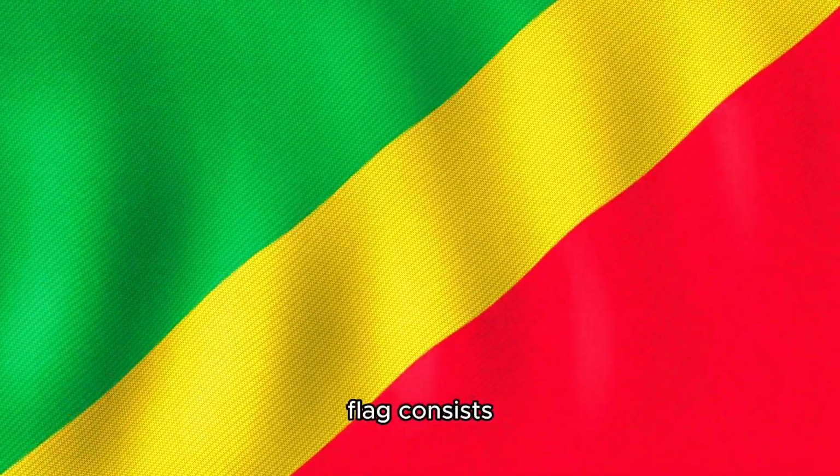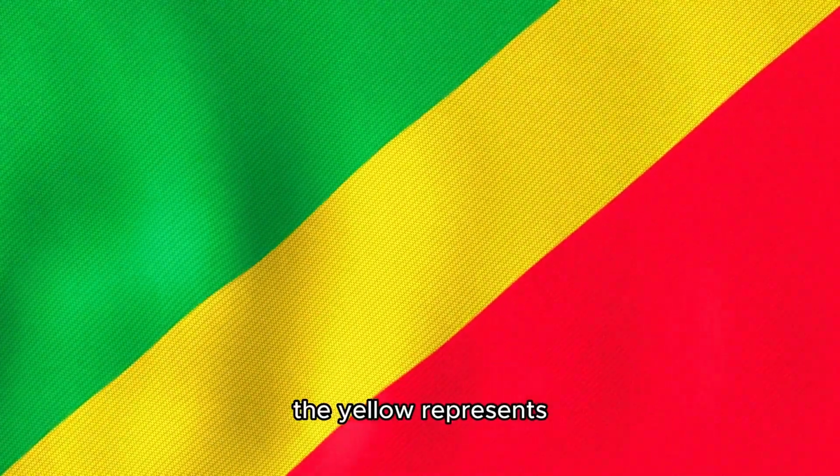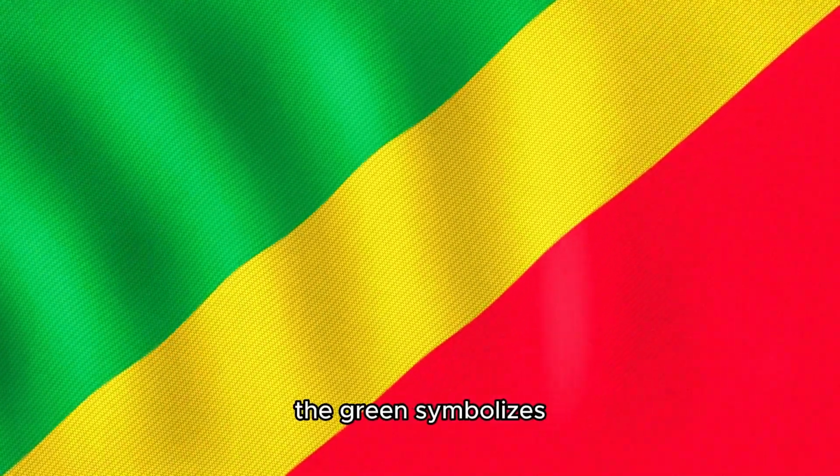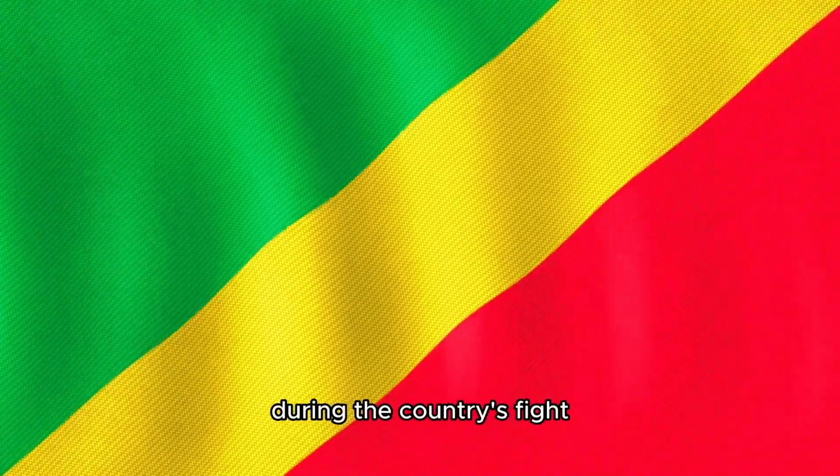Republic of the Congo's flag consists of a diagonal band of yellow, green, and red. The yellow represents the country's friendship, the green symbolizes the agriculture and forests, and the red stands for the bloodshed during the country's fight for independence.